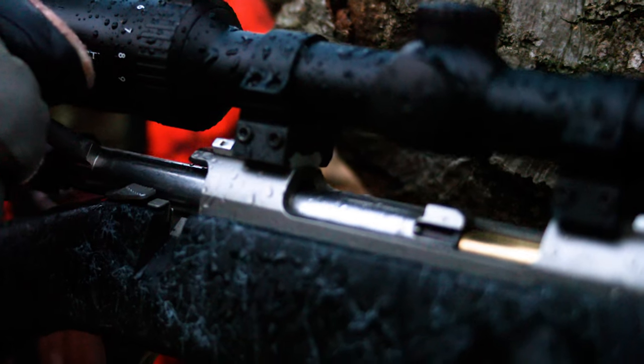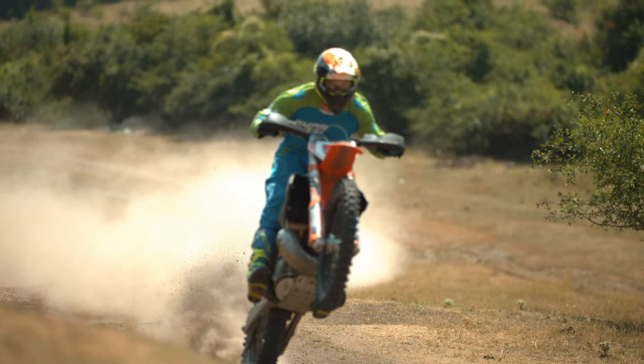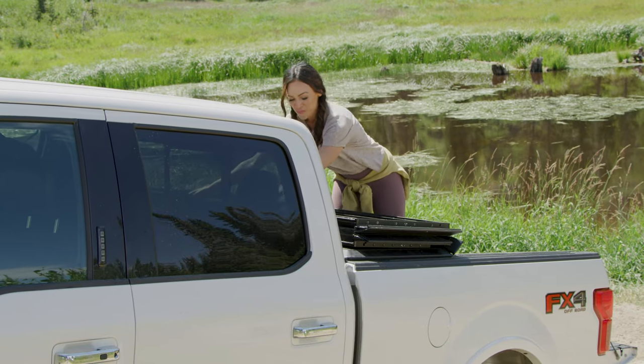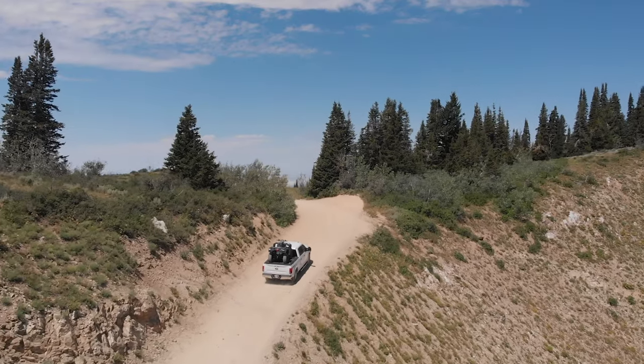There's so many different applications that this could be used for: construction, hunting, fishing, power sports, camping. But the coolest part about this cover is that anybody can use it. It works whether you're going to a soccer game or you're going up to Alaska to drive thousands of miles and go camping for months on end.